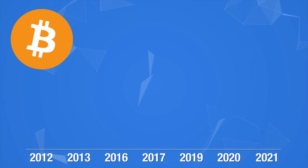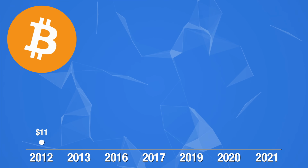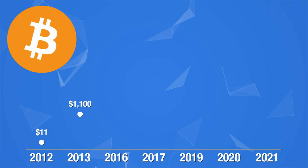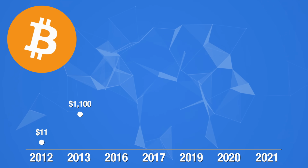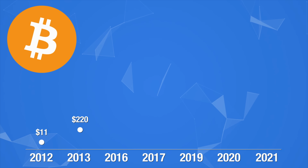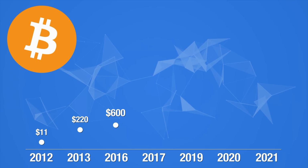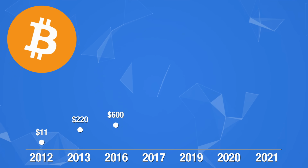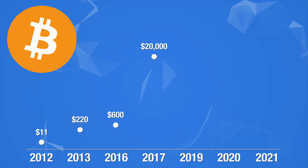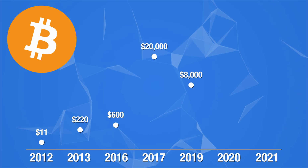Back in November 2012, when the first Bitcoin halving occurred, Bitcoin was around $11. Then 1 year later, in 2013, Bitcoin spiked to around $1,100, the highest Bitcoin had ever been at that time, before dropping down to around $220 and remaining under $1,000 for the next few years. Then, in July 2016, when the second halving occurred, Bitcoin was around $600, and about 18 months later, near the end of 2017, it spiked to $20,000, before dropping down to around $8,000 and even $3,000 during 2019.